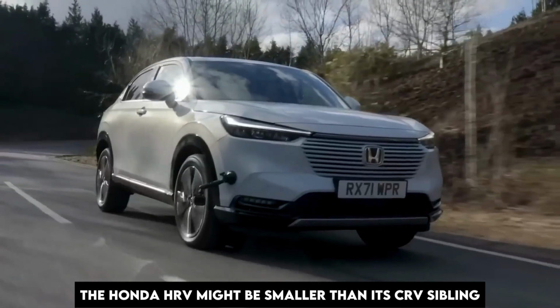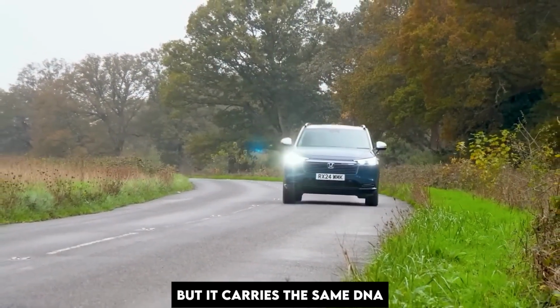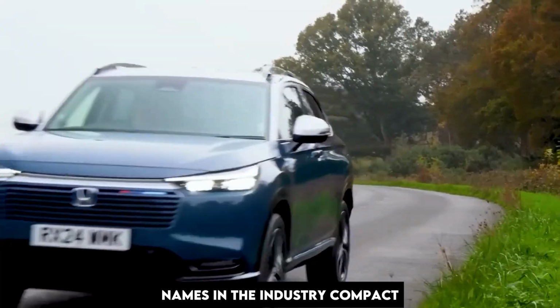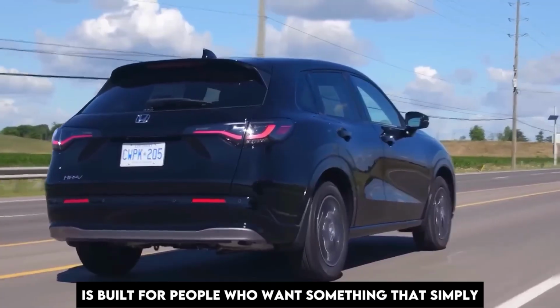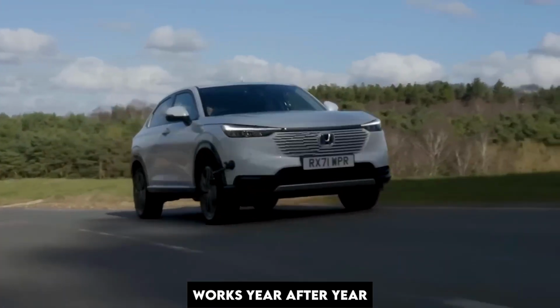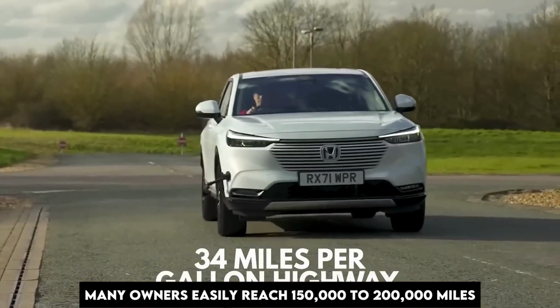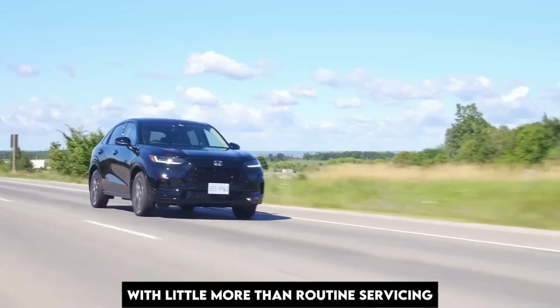The Honda HR-V might be smaller than its CR-V sibling, but it carries the same DNA that makes Honda one of the most trusted names in the industry. Compact, efficient, and quietly resilient, the HR-V is built for people who want something that simply works year after year, mile after mile. Many owners easily reach 150,000 to 200,000 miles with little more than routine servicing.